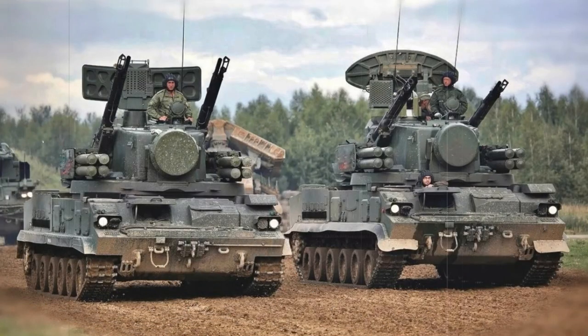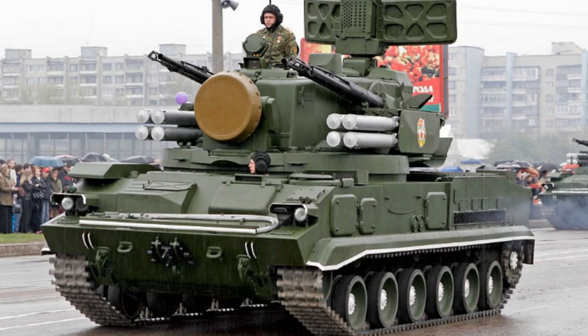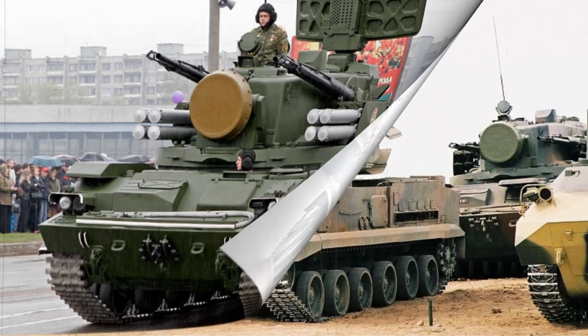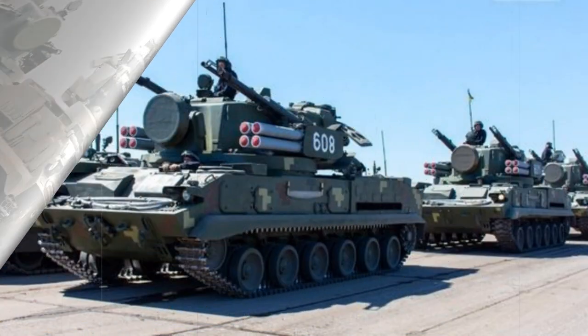The type has since been produced in a handful of notable variants beginning with the 2K22 of 1982. The definitive production model then became the 2K22M of 1986, which was fielded on a GM 352M chassis. This was followed by the improved 2K22M1 of 1988, which was built upon the GM 5975 chassis and utilized a longer-range missile, 9M311M1, of 10 km coupled to a modernized fire control system, FCS.